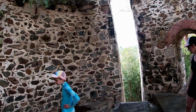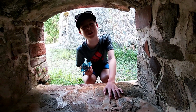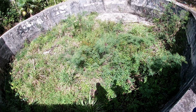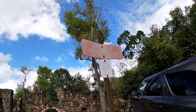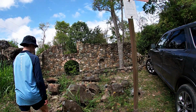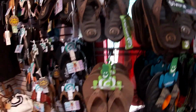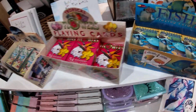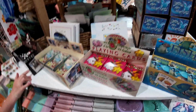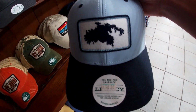Maybe. There's a lot of coral. There's some card games. Pirates, fish, postcards, drinks. Yeah, there's necklaces for you. We got another new hat. St. John, let's go, baby.